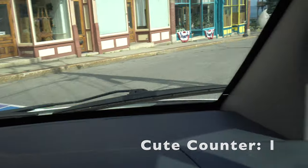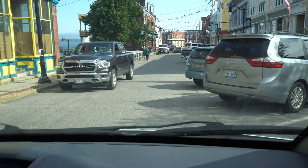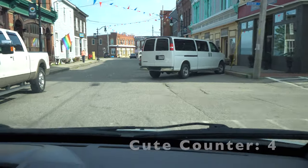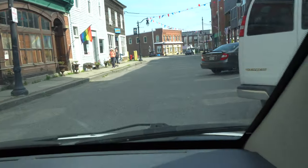Oh, this is a cute little town. This is a narrow fit. This is cute though, look how cute it is. Cute Main Street. Oh, another New Yorker.